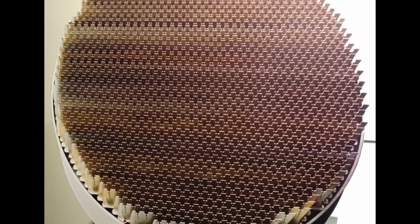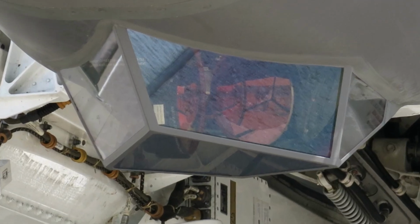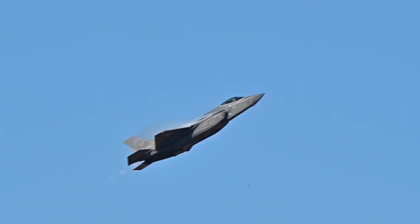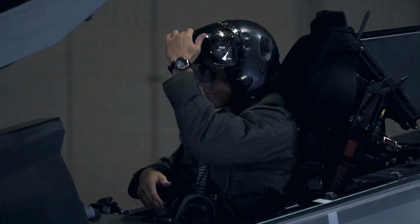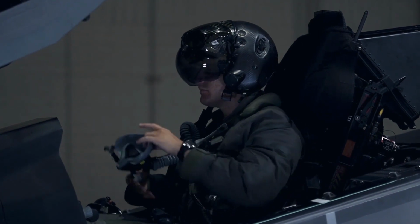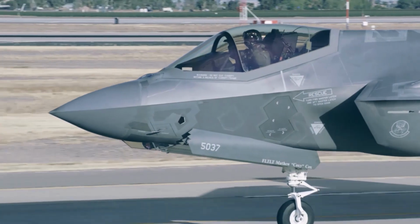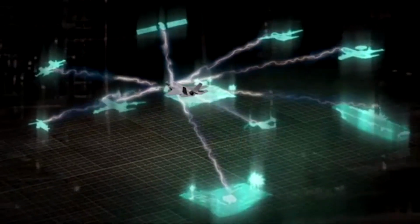Along with the advanced AN/APG-81 radar, the F-35 also makes use of an electro-optical targeting system, or EOTS, which makes it the first fighter to have sensor fusion that provides continuous all-direction target detection and identification. This sensor suite provides integrated command and control along with network-centric capabilities, allowing the F-35 to see the integrated battlefield in real time and use this information to gain a competitive advantage.